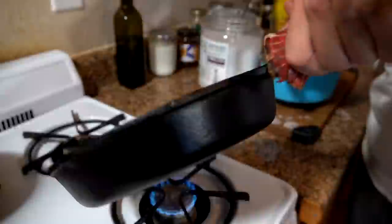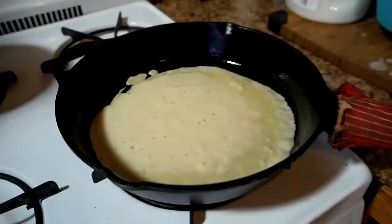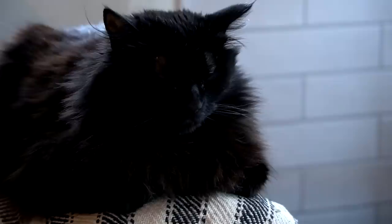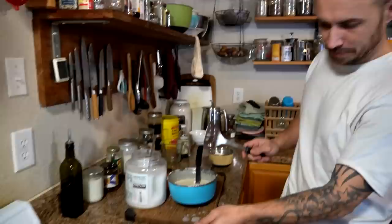Perfect, and you want it to be thin. I added just under 2 cups of water to this. You want it to be able to spread out in that pan. If you don't, you're just gonna get like a flat little pancake in the middle. Takes about a minute on the first side, and then once you flip it, it's only like 10 or 15 seconds and then that thing is done pretty quick.